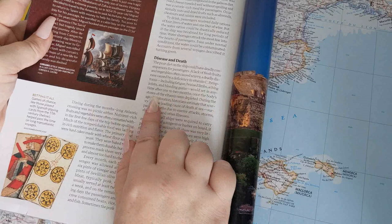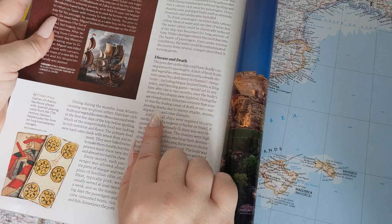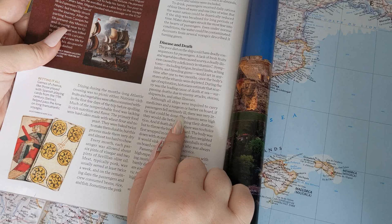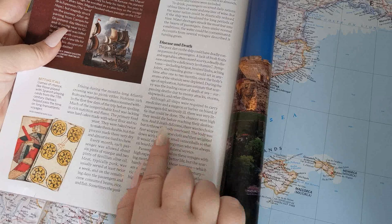During the age of exploration, historians estimate that scurvy was the leading cause of death at sea, surpassing deaths due to enemy attacks, storms, shipwrecks, and other illnesses. Although all ships were required to carry medicines and a surgeon or barber on board if passengers fell seriously ill, there is very little that could be done. The chances were high that they would die before reaching their destination, and if death did come, there was no choice but to throw the body overboard.